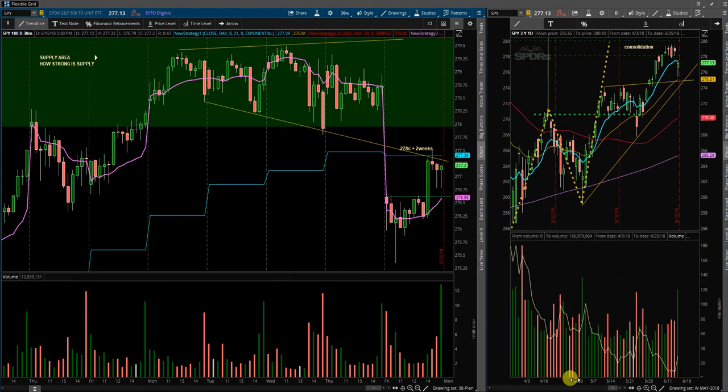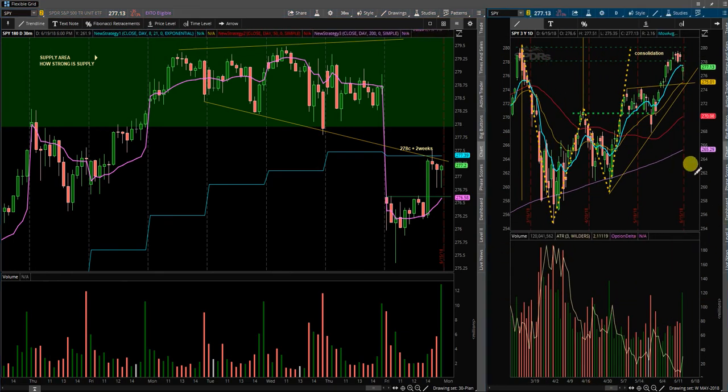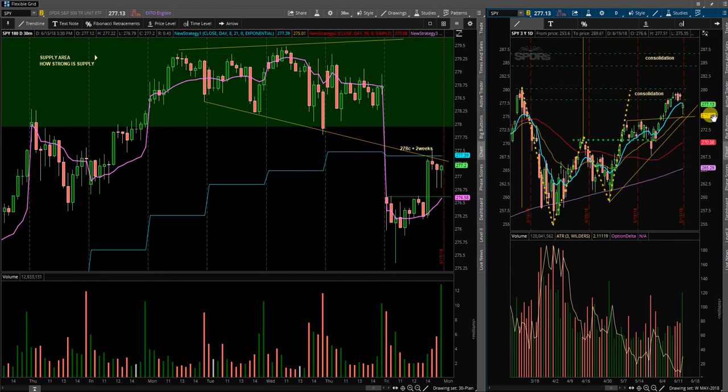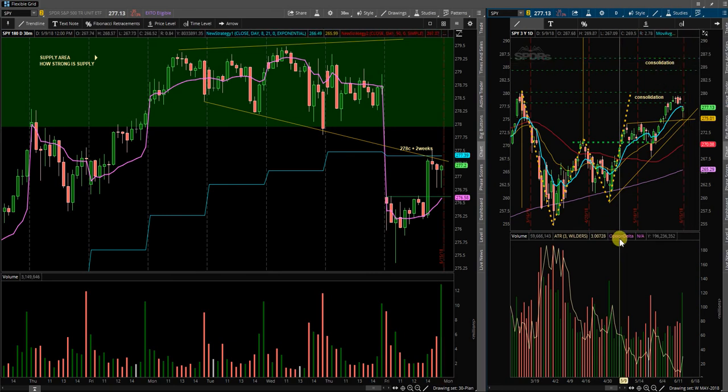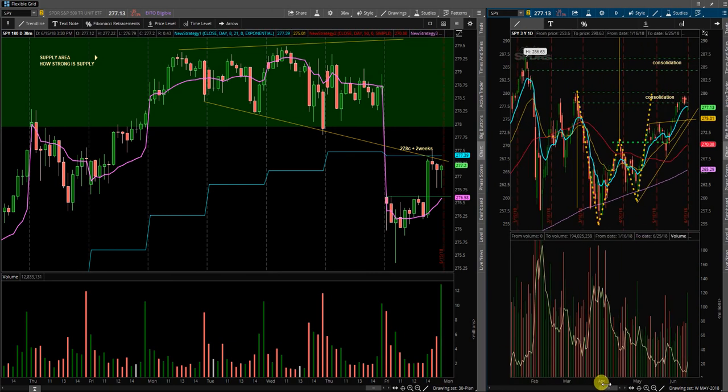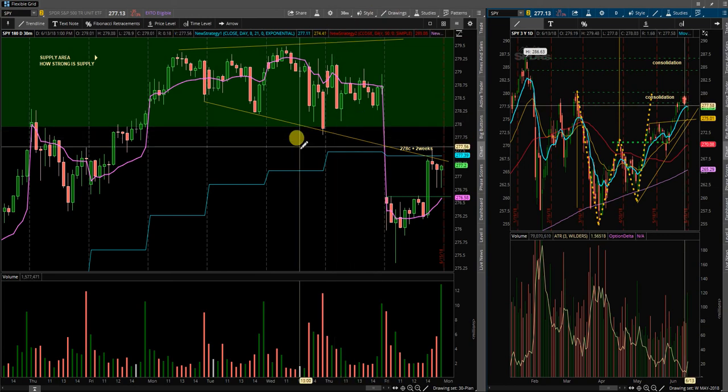Just a quick recap, the W pattern is still valid. It's just a simple pullback in a very steep trend. Nothing wrong with this price action. I'm still looking for the next consolidation level up here between roughly 284.5 and 286.5 to 287 for some significant profit taking, maybe even a rally through all-time highs. Also still holding the August 295s and June 2019 325 calls. So we'll see what happens next week.